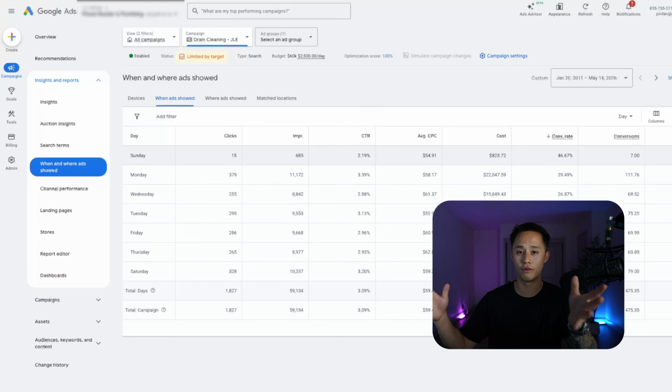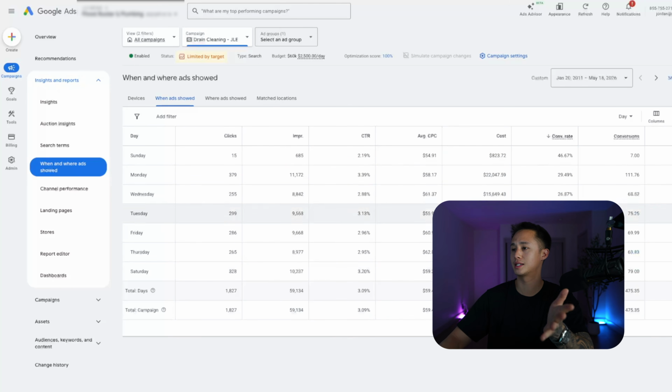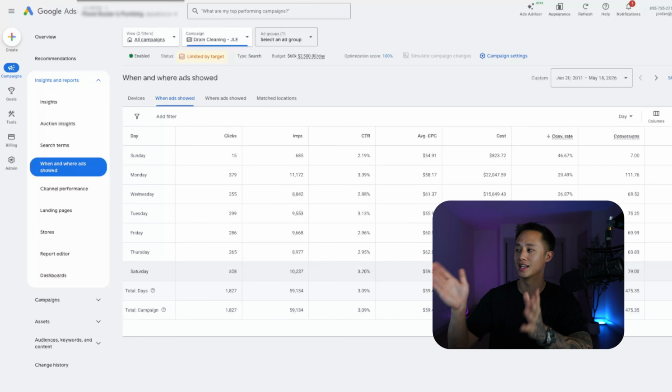Now this ad account overall performed really well, but let's just be a little bit more picky here, okay? Let's just say that Saturday is actually our least performing day at 24% conversion rate, which is still really good, but in your case, let's just say it's really low. Then we would consider pausing Saturday and not running ads on Saturday, okay?